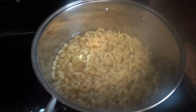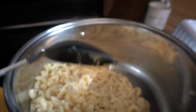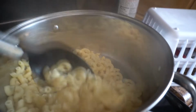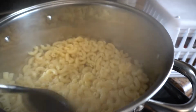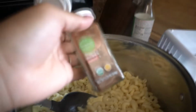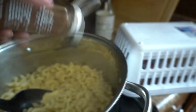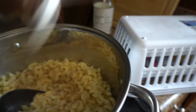So after the noodles have boiled and are softened in the chicken stock, I go ahead and drain them, and then I put in some butter. I am not making this a dairy-free recipe because I didn't eat any. I just made this for my family, so I just used regular butter, added in some paprika, and then added in some milk. Like I said, this is the quick version.